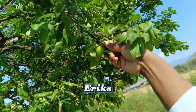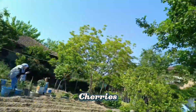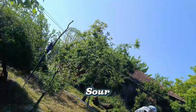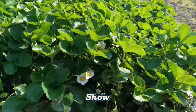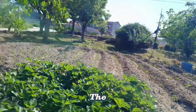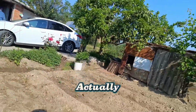So these are some erics. We are already in the village. These are cherries. In Turkish, we call them erics. They are super sour, crunchy, beautiful, and also healthy. So I'm going to show you a little bit of our garden in the village. This is the nearby garden, just our home, my mother-in-law's home actually.